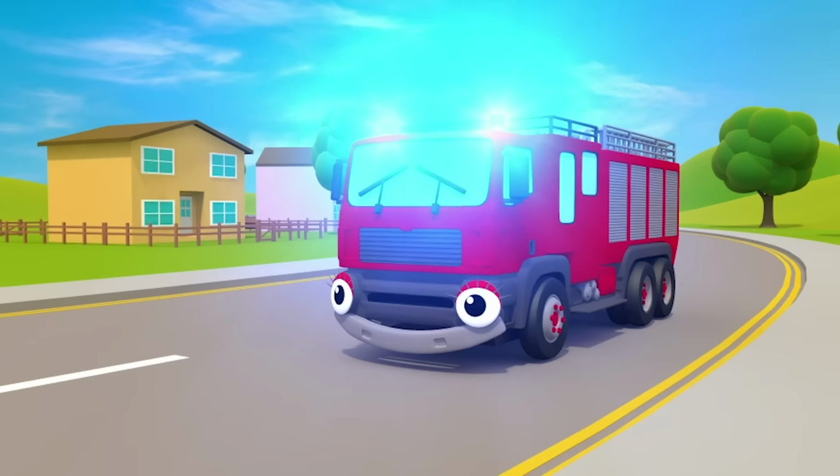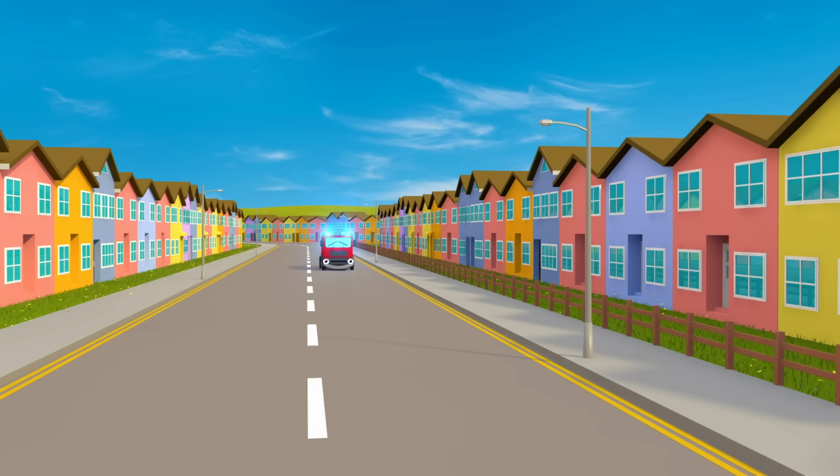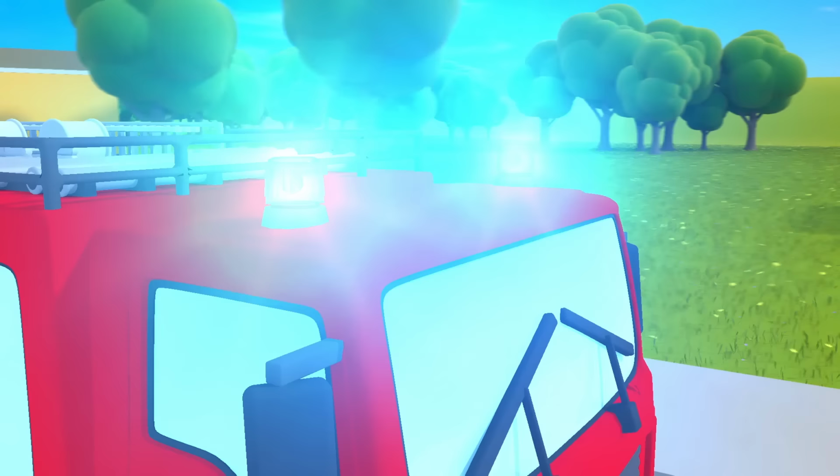Drive the fire truck, drive the fire truck. She goes nee na nee. Drive her back again, drive her back again. Blue light, flash, flash, flash.